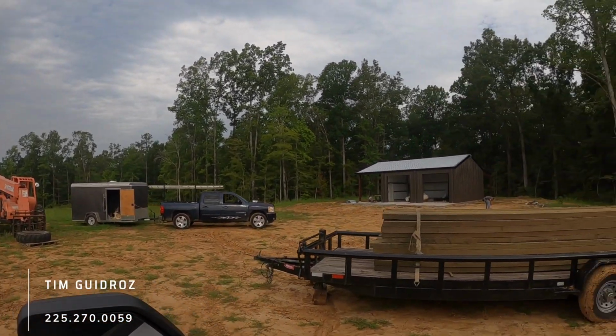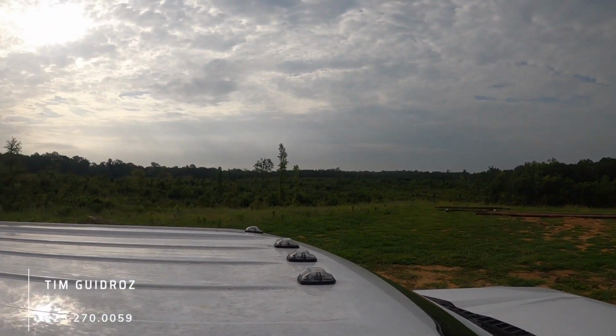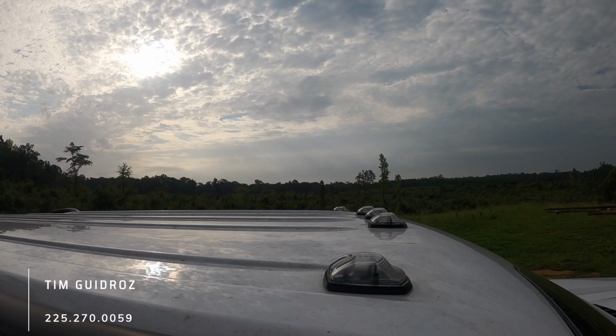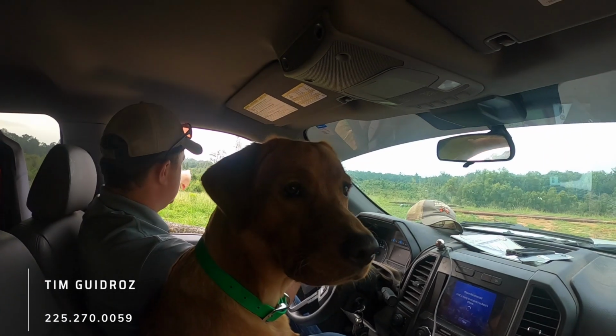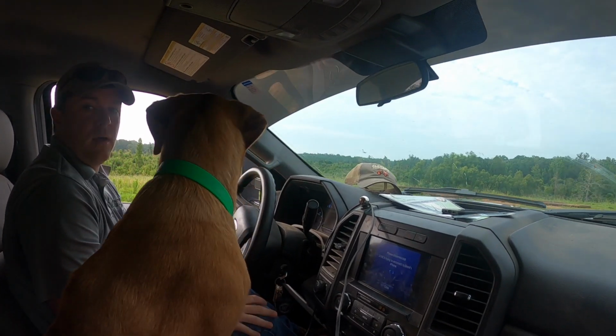Campsite right here up on the field. You're looking over that whole bottom. And all this stuff is 320. This property actually goes up, bigger oak out there, comes down, and then goes straight back. So it's in a good spot.